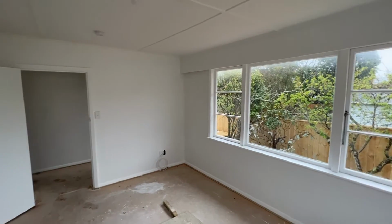Yo, we've got fresh white paint on the walls. It's amazing how good a fresh coat of paint makes a place look.